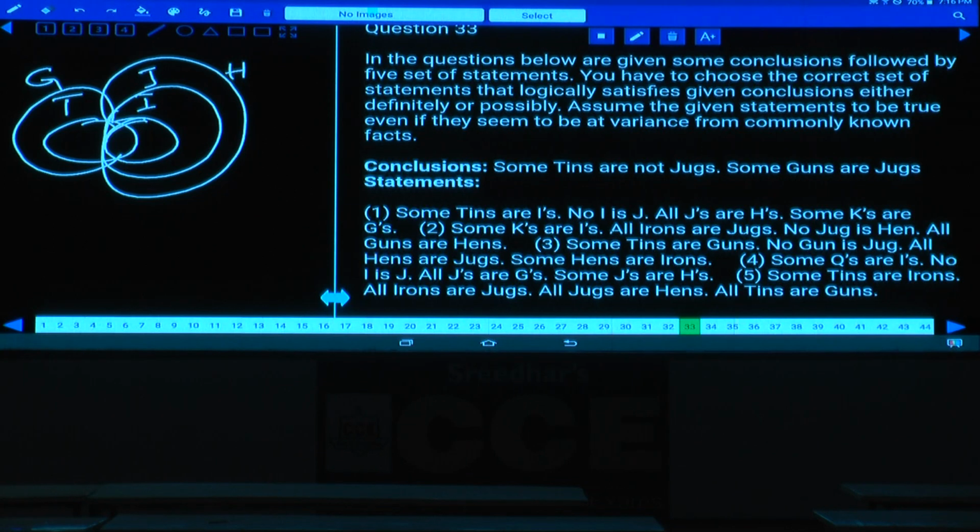Now with the help of this one, some guns are jugs, is it true or not? Yes, definitely true. Second one. Some tins are not jugs. Yes, some tins are not jugs is true. But whereas it is a negative conclusion. To make this one false, all tins are jugs separated. And this is false. And there is no choice in this question at all.